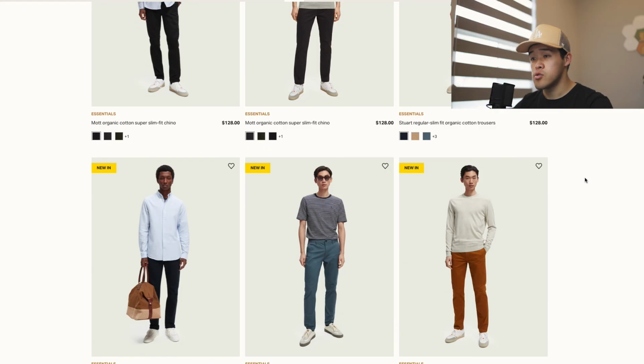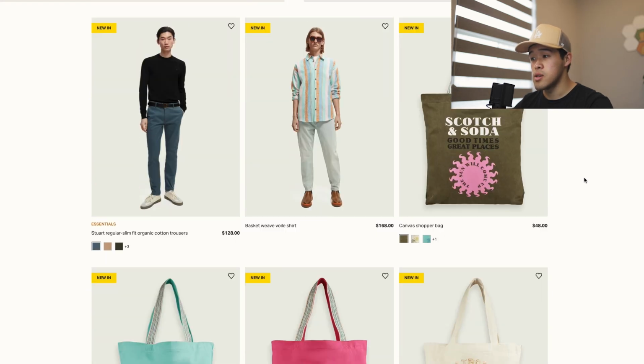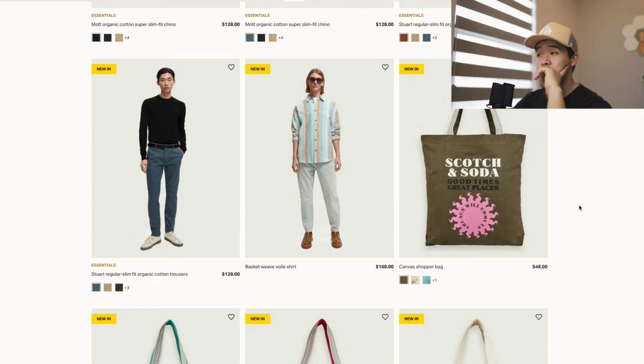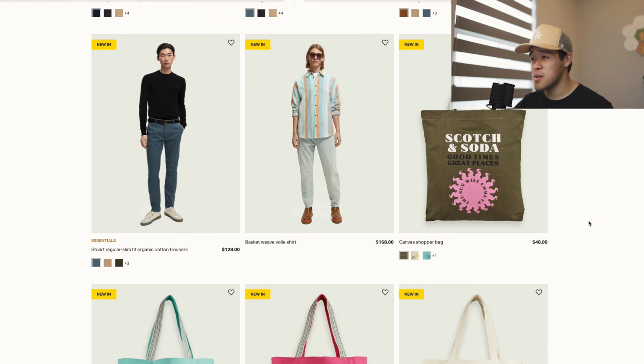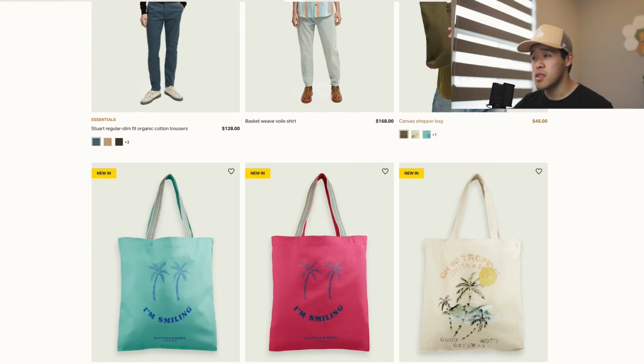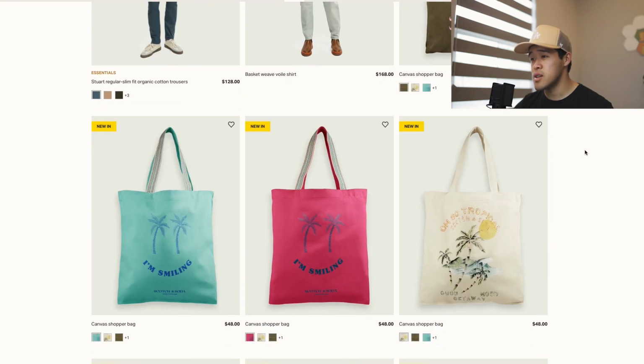Nice. Yeah, there's a lot of essential pieces that they release. I've been looking for more tote bags, more bags in general. I wish I could throw in something like this, but I'm not sure about that pink sun. Something to think about, but I do really like this color, that dark green. If it just had the top, then I'd be a lot more inclined to get it.